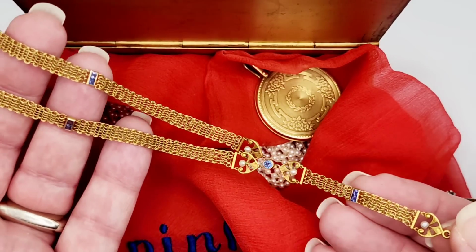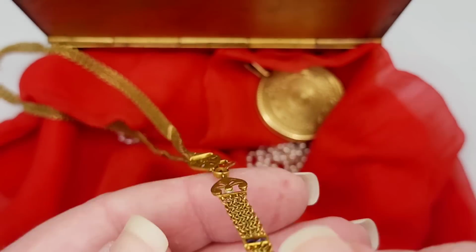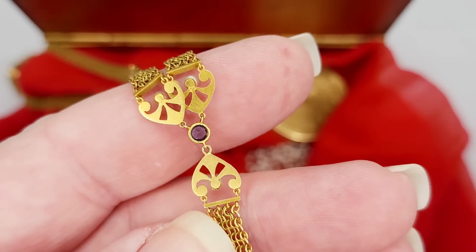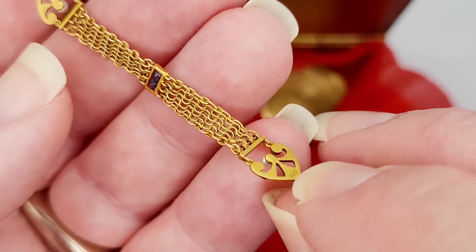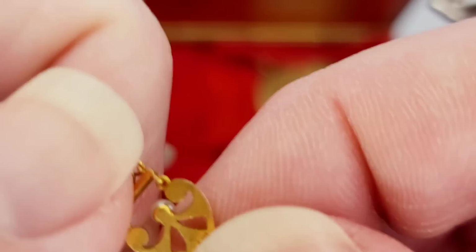I wish I could show you this like full screen, but that's a very important 14 karat gold necklace. It is signed by the producer. Let's see here. Let's get in on this. So there is the 14 karat mark.